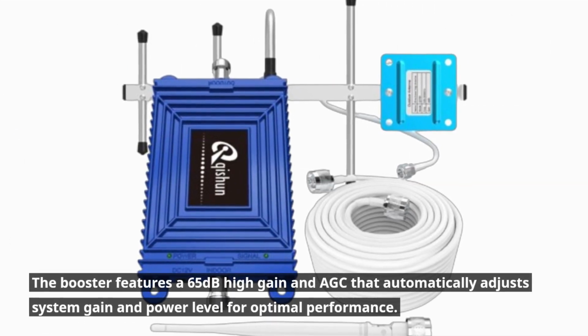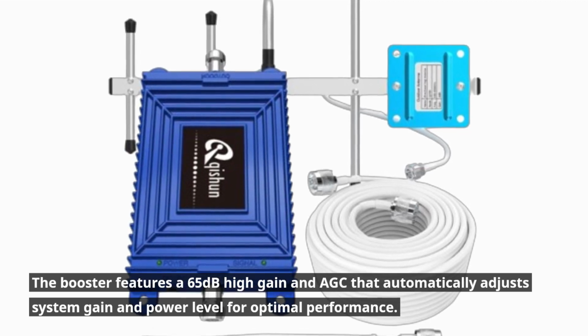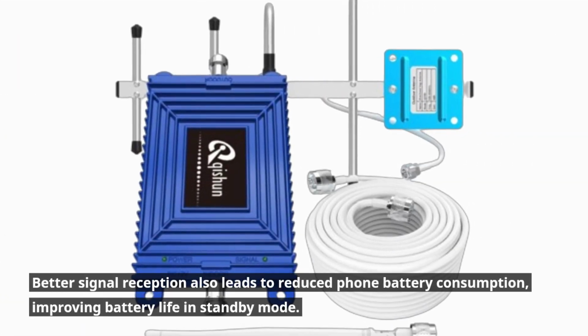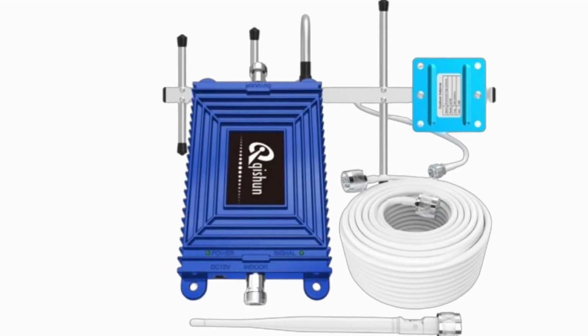The booster features a 65 decibels high gain and AGC that automatically adjusts system gain and power level for optimal performance. Better signal reception also leads to reduced phone battery consumption, improving battery life in standby mode.